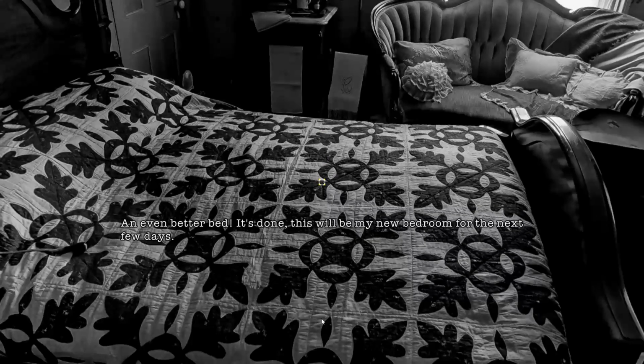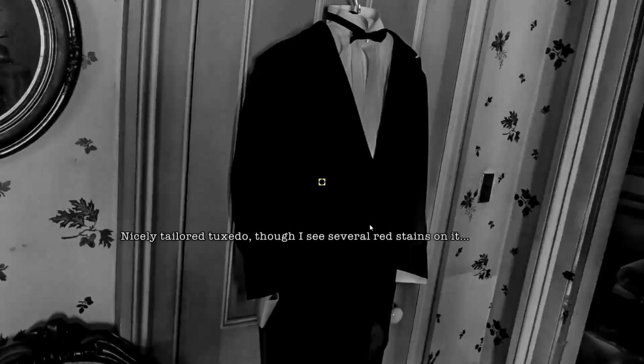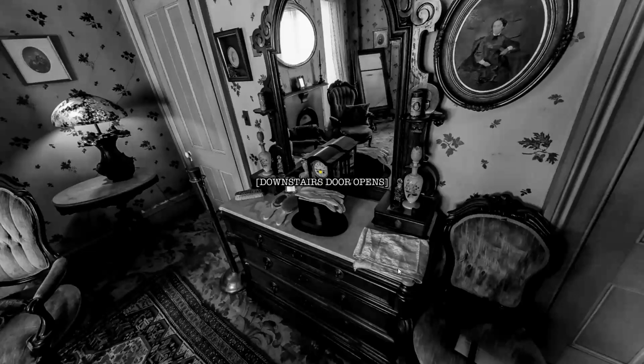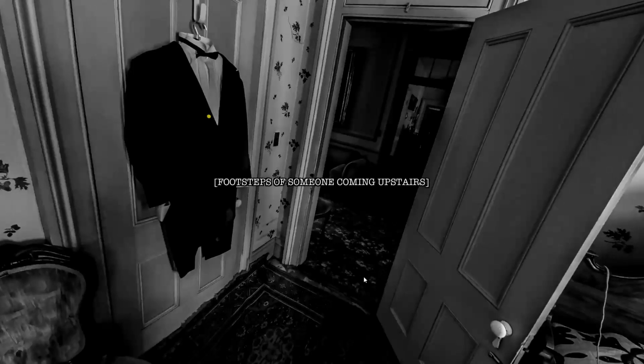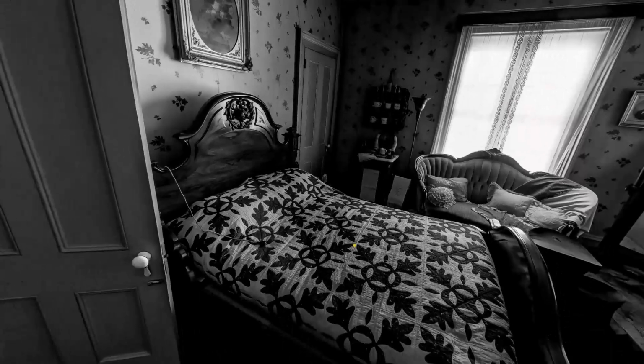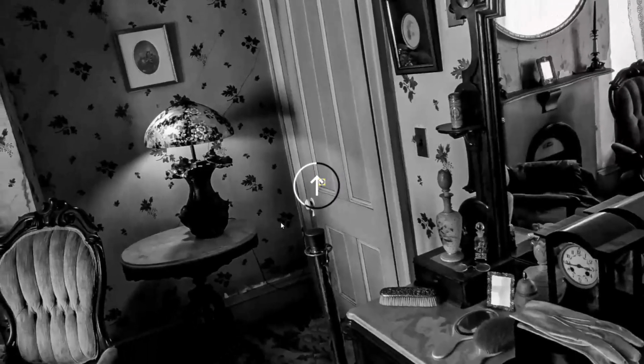An even better bed. It's done. This will be my new bedroom for the next few days. Sweet. Nicely tailored tuxedo, though I see several red stains on it. It's getting late, but I'm in no rush to leave since I doubt anyone is living on this secluded island. Fuck under the bed. Run! Hide where? Hide, motherfucker, hide.